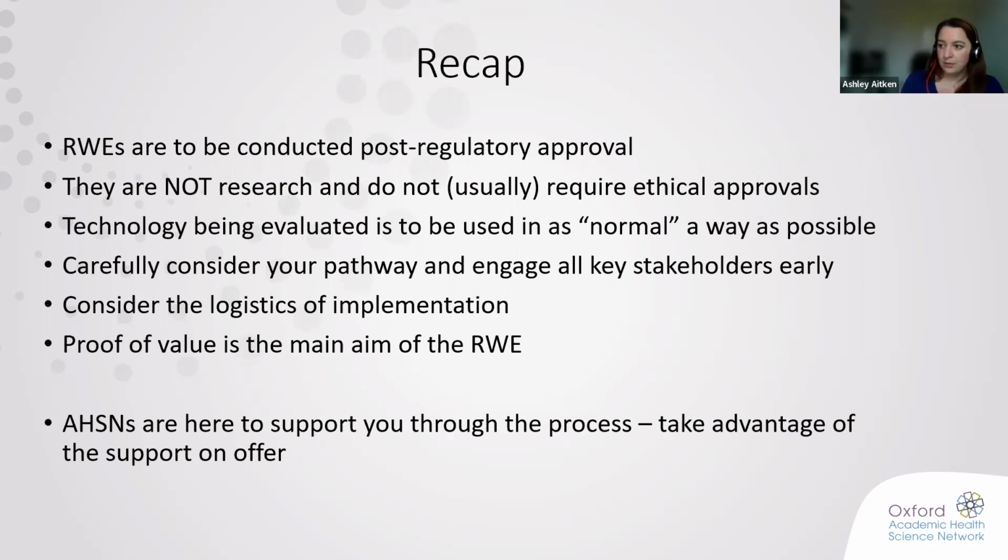So a quick recap. Real world evaluations are to be conducted post regulatory approvals, not before. They are definitely not research, though research can come out the back of them, and do not usually require ethical approvals. The technology is to be evaluated in as close to a normal use case as possible. You need to carefully consider your pathway at the beginning and engage all the key stakeholders across that pathway as early as you can. And you really need to consider the logistics of implementation.